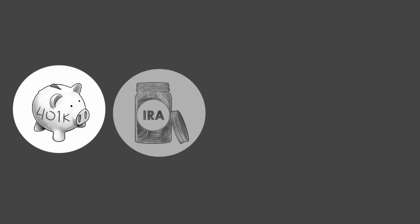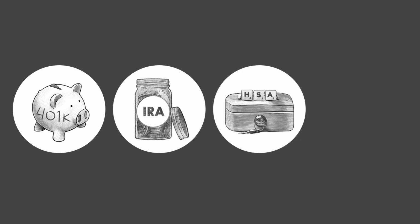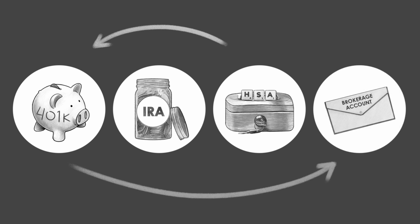And just to summarize, I start with a company's 401k up until the match, and then anything above that goes into an IRA up to the contribution limit. Then anything from there goes to an HSA, and then anything from there goes back to a 401k up until that contribution limit, and then from there goes into a taxable brokerage account. That's what's worked really well for me, and that's how I continue to invest these days, except without the 401k because I'm not a W-2 employee anymore.